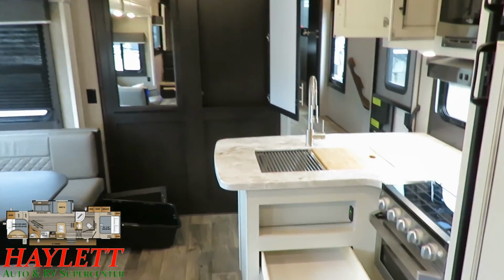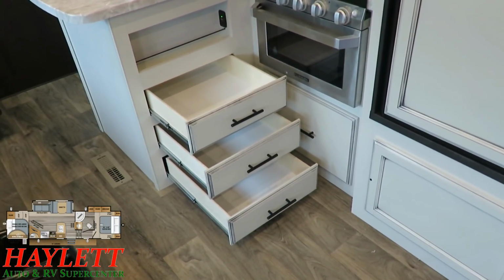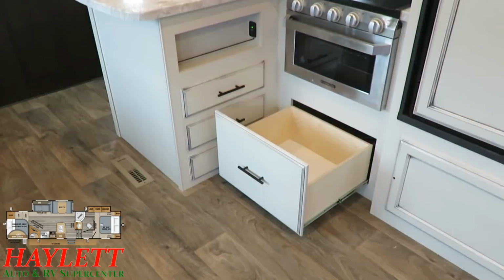You know what? Give me just a second. Let me close everything up and we'll just take a look at the rest of the storage here, including the extra little bonus drawer under the oven. Just like the rest of them, full extension, plywood boxed, heavier grade, better quality, longer lasting construction.